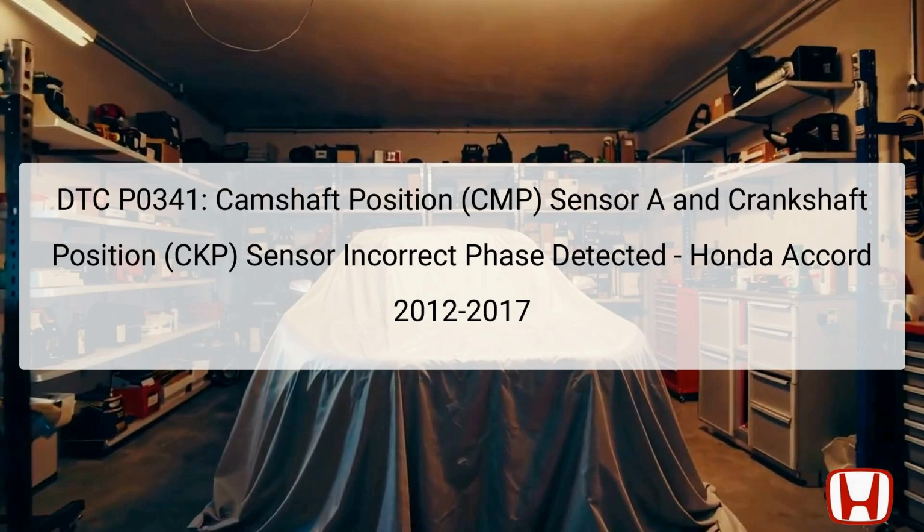Understanding the components involved, including the camshaft and crankshaft sensors, is essential for accurate diagnostics and resolution. These sensors are critical in ensuring harmony between the engine's mechanical and electronic systems, impacting overall vehicle performance, fuel efficiency, and emissions compliance.